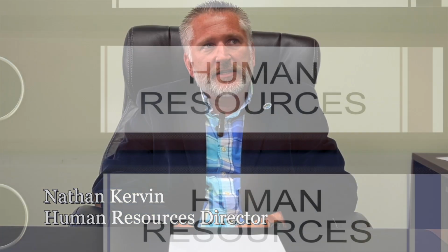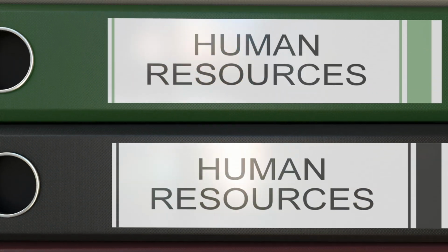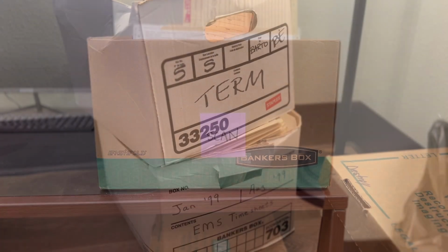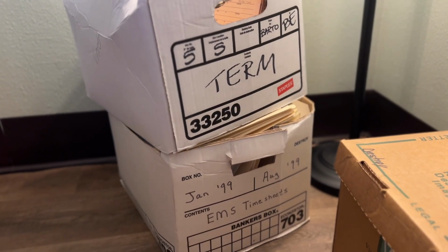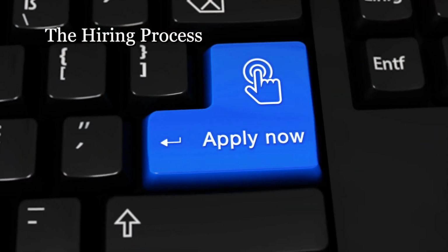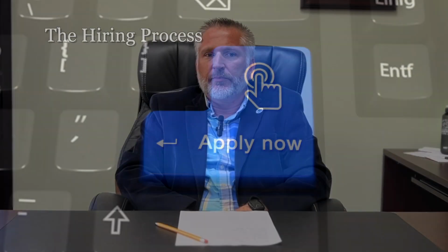But as far as projects outside of that, one of the big major ones we're working on is digitizing some of our older files. So we still have thousands of old personnel files and other files that we're working on getting digitized, so that way it's easier for us to be able to access when we need to. It's a pretty long process, right?